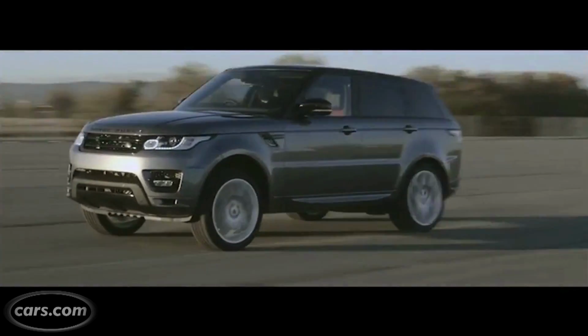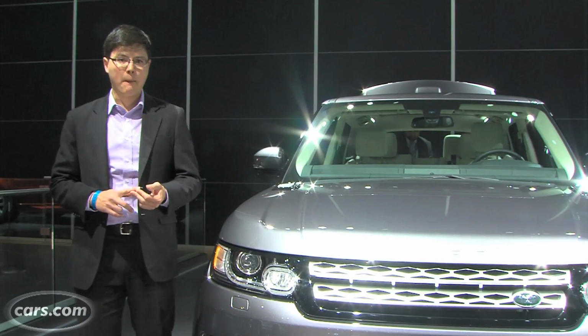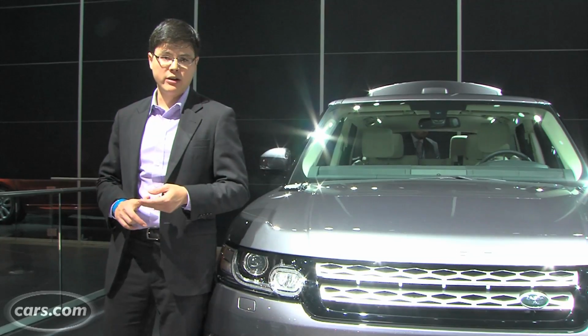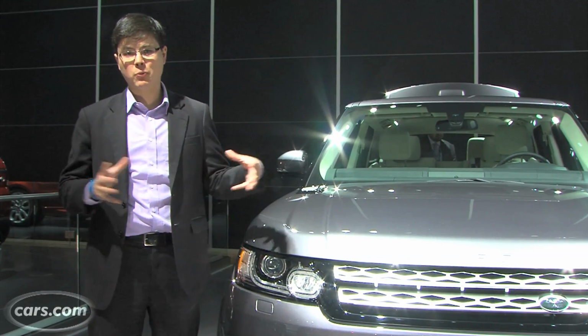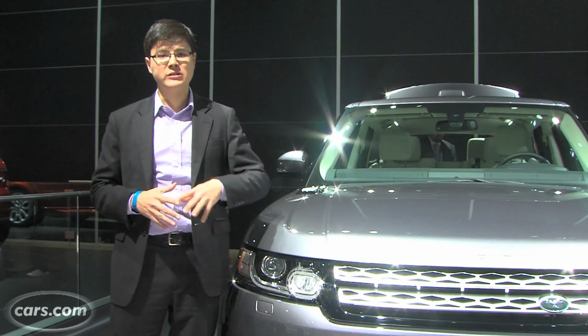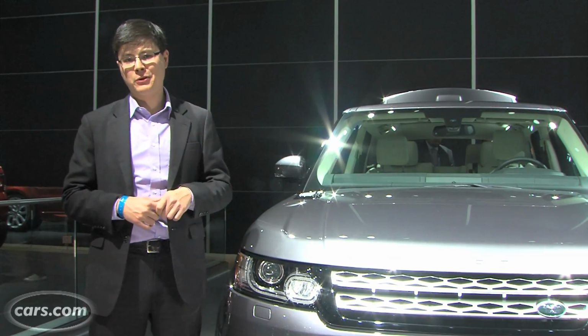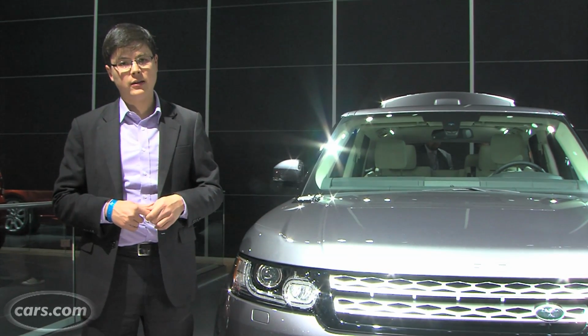Even in its final year on the market, the old Range Rover Sport outsold the Range Rover and the Range Rover Evoque combined. Its successor arguably has more reason to use the Range Rover name. Land Rover says that it developed both the Range Rover and the Range Rover Sport together, and so there's a lot of shared components as opposed to last time around when the old Range Rover Sport was on a completely separate platform. Stay tuned for more news because the Range Rover Sport goes on sale this August.